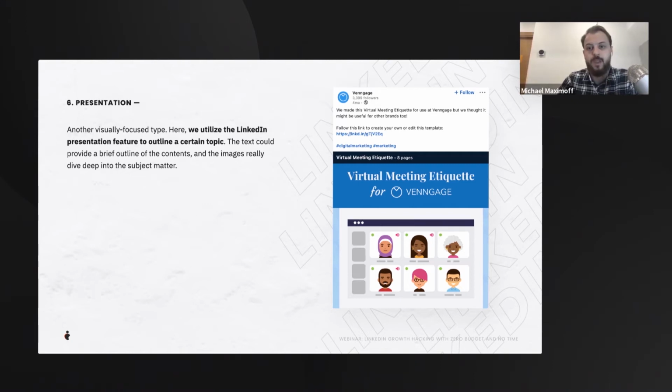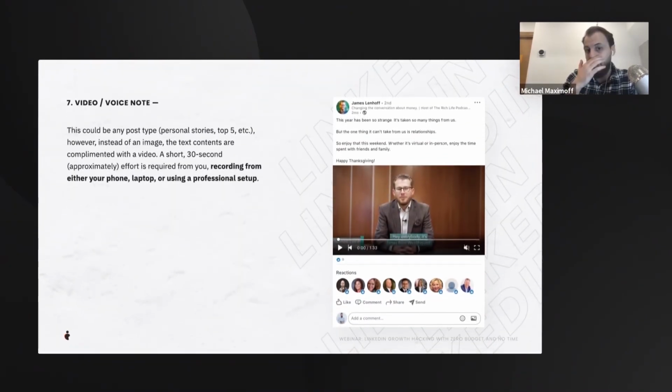Because the content itself is in this deck, don't put a lot of content or explanation for that content in the actual post. Just do a few sentences, and then attach that deck, and that might work really well for you guys.